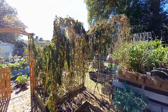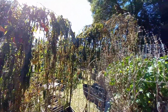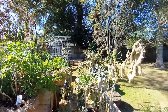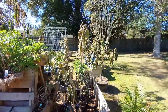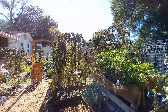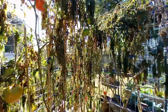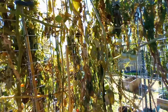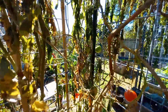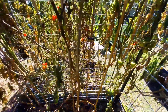My beautiful tomato trellis has had it. Y'all look at this. It is just completely dead. My eggplants barely hanging in there. So as we walk through the garden, y'all are going to be seeing a whole bunch of wilted leaves everywhere. Brown leaves, wilted leaves, dead plants. I just want to show y'all what the Florida experience was throughout the weekend.